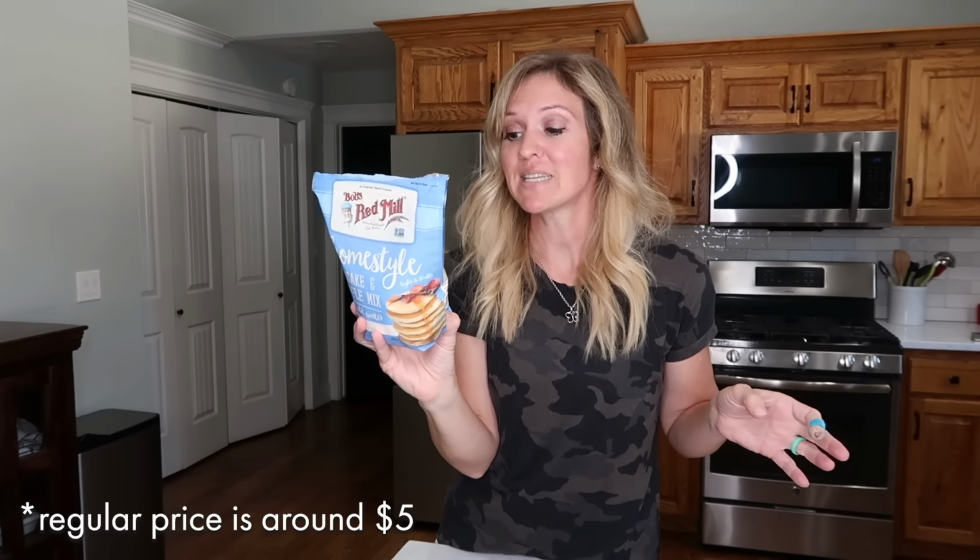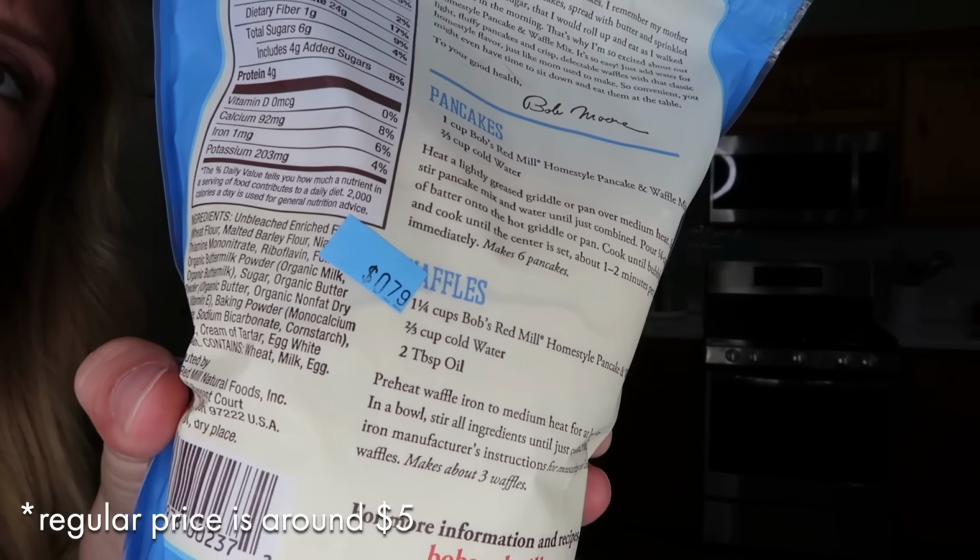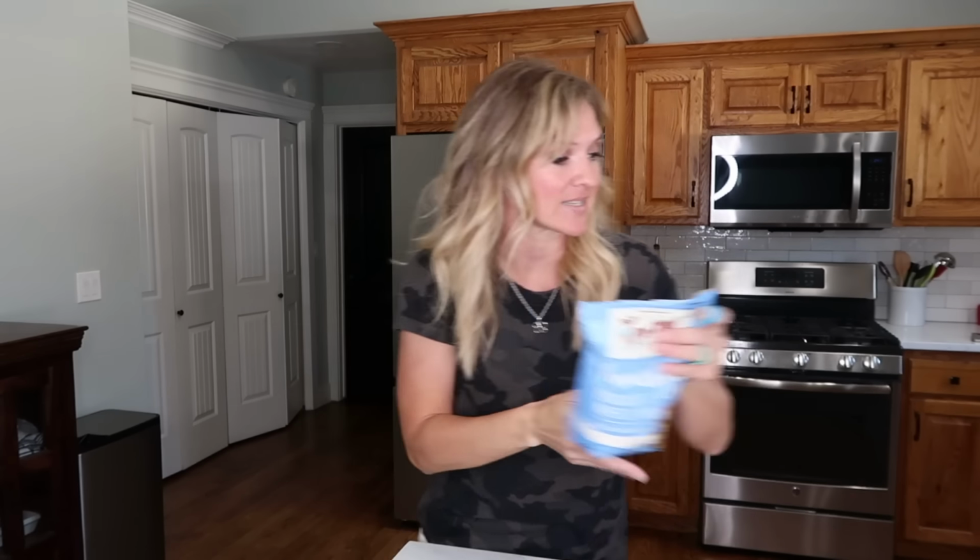What do you say we make breakfast on a budget? I'm talking pancakes. Now, you don't have to do this brand. If you make them from scratch, they will be the most delicious and probably the cheapest. This is Bob's Red Mill. I don't know what the normal price of this is, but I got it at the discount store for 79 cents. Let's say you don't have a discount store, no sweat. Walmart sells their Great Value brand for about $2, okay? So for $2, you can make the whole package. It's gonna make a ton of pancakes.